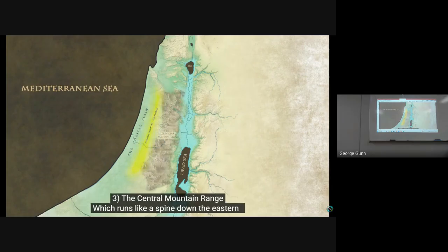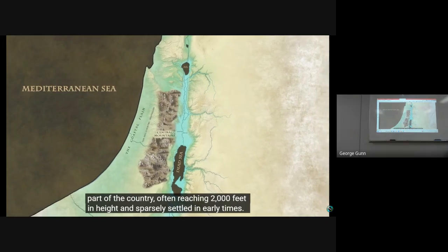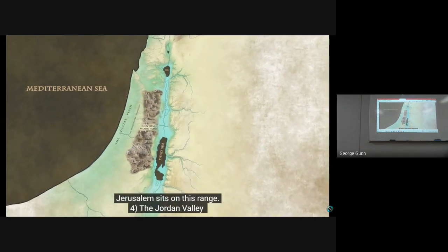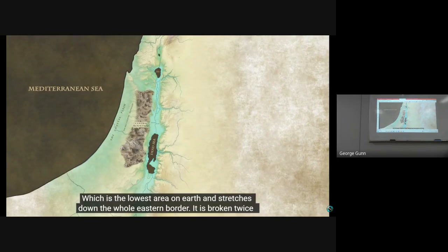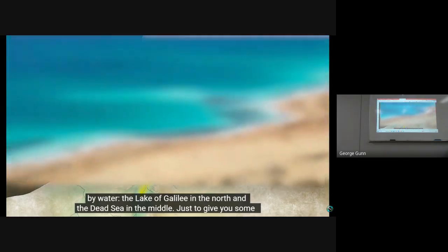The Central Mountain Range, which runs like a spine down the eastern part of the country, often reaching 2,000 feet in height and sparsely settled in early times. Jerusalem sits on this range. And the Jordan Valley, which is the lowest area on earth and stretches down the whole eastern border. It is broken twice by water, the Lake of Galilee in the north and the Dead Sea in the middle.